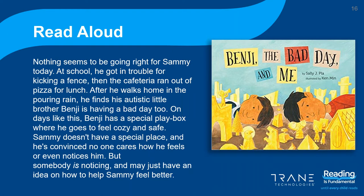So what I would like for you to do as the audience, as I read aloud this book, think about what problems, or jot down if you have a pen and paper, what problems the characters are facing in the story. Write down as many problems as you can. So give me just a minute here as I switch over the screen.